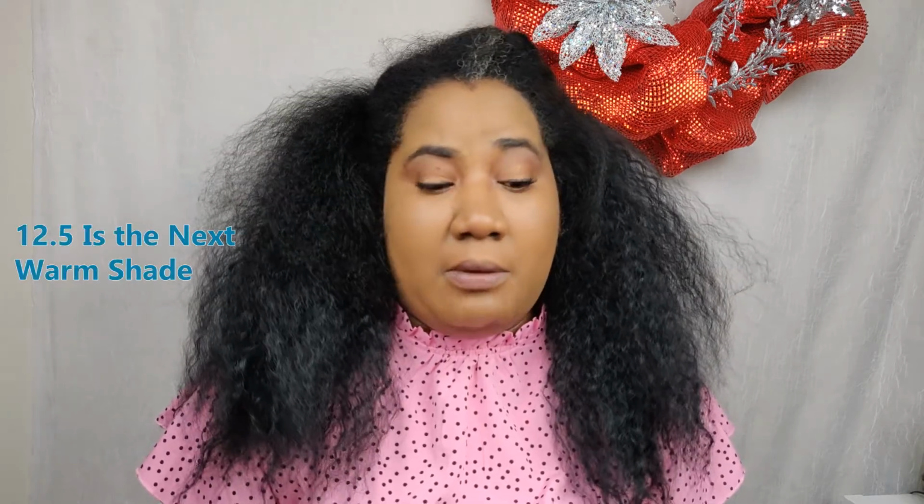If I was going to purchase this foundation, I would actually probably, this is 11.5, I believe. Yeah, no, it's 11 warm. If I was going to purchase this foundation, I'd probably go a shade darker and get 12 warm. Is there a 12 warm? There might not be. In any case, it was free, so I don't care.